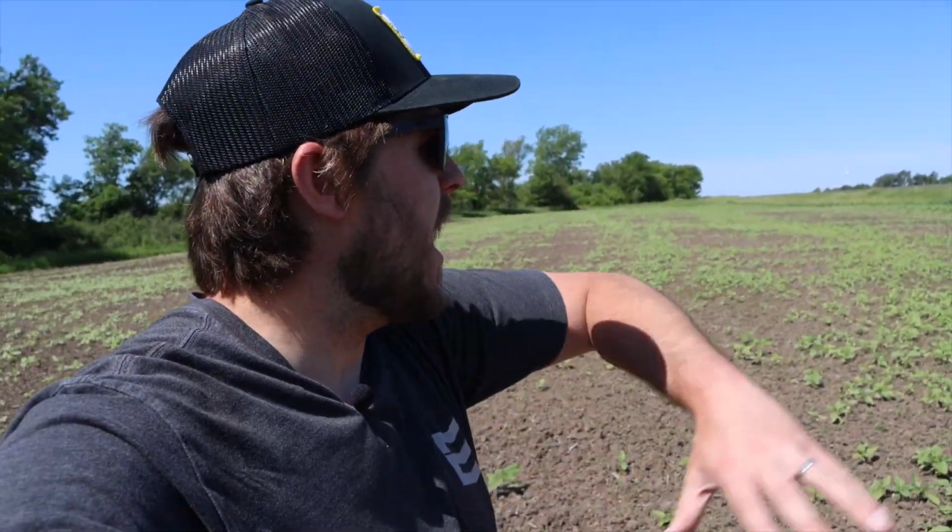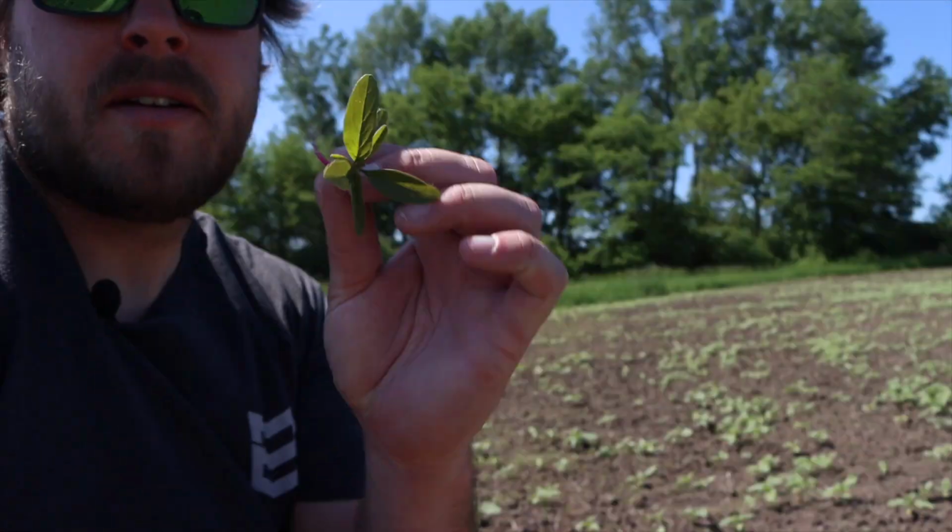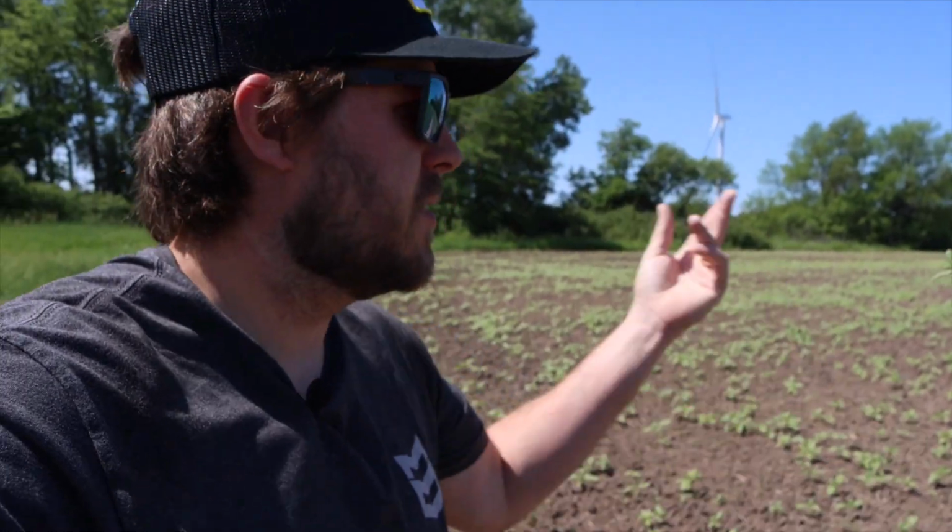So there you have it. We have sprayed all of the grasses. Most of the grass in the field is actually just along the edges. I went through the middle. There was really not much for grass out there. There might be a little bit, but nothing like around the edges. Most of the stuff in the middle is a broadleaf weed that looks like this.